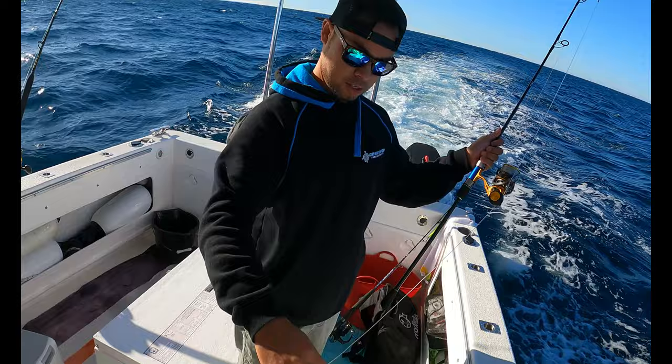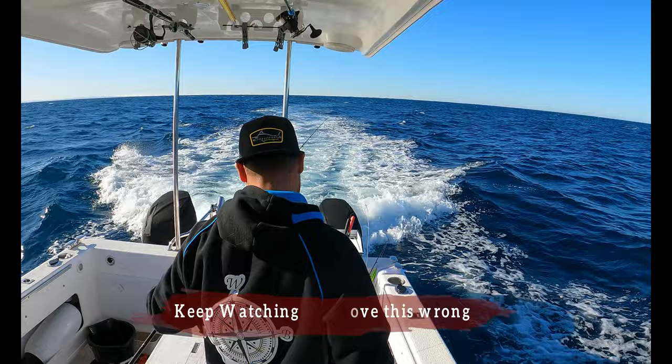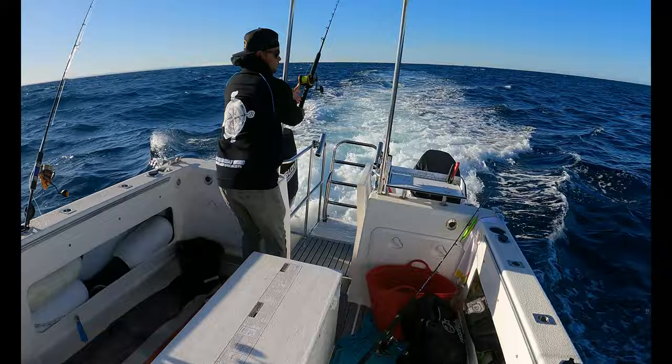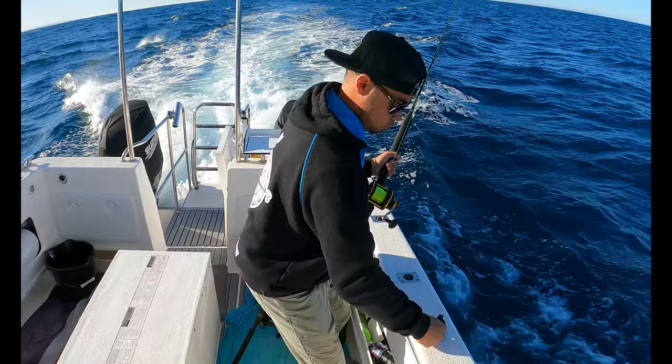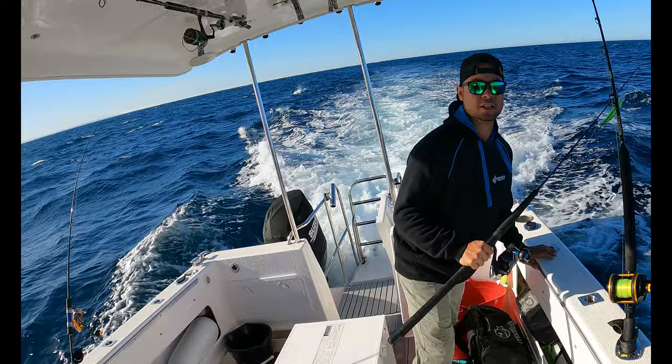Now, that's on an extremely light rod. 30 pounds, because you don't get big tuna off Perth. But maybe one day. Just enough. Then we're gonna have a diver sitting basically in the middle of it.